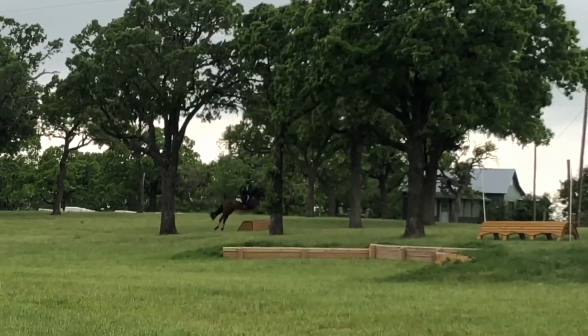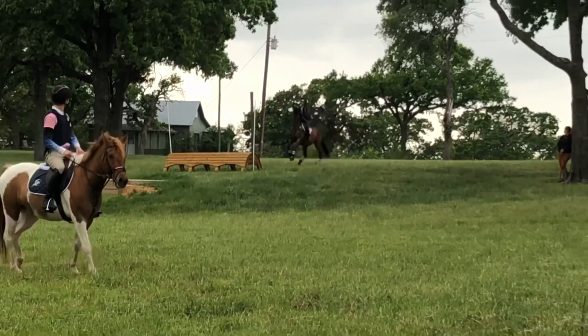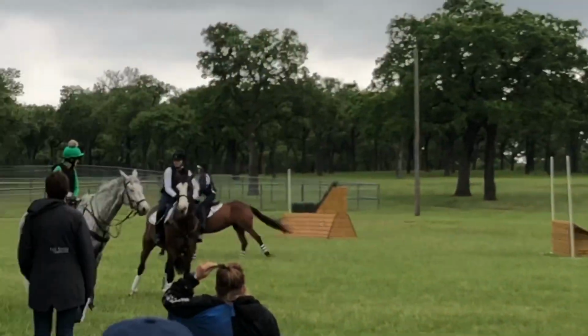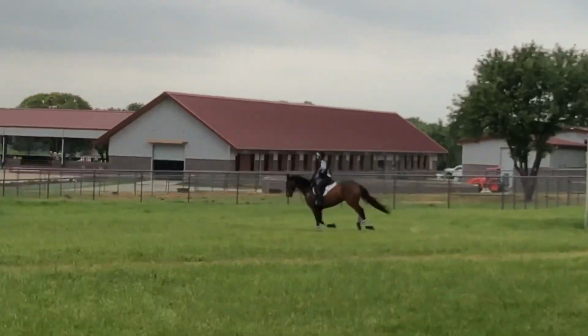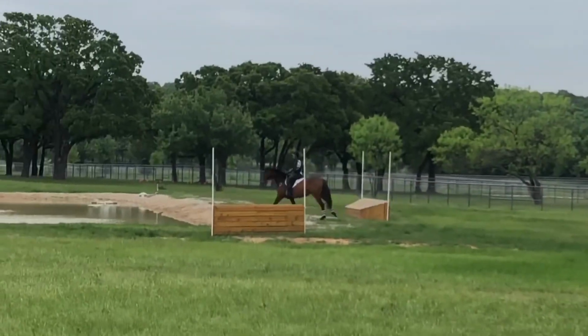Now we have a little bit smaller table, and we're going to come back down the bank to the skinny, which Jax found very easily. It was right in front of him, and I quite liked how he jumped down that line. So I'm still trying to get him a little bit settled, but now we're going to head into the water and jump a roll top out of the water.